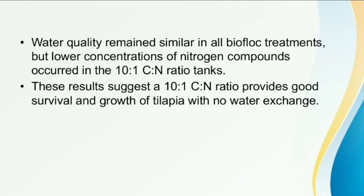Water quality remains similar in all biofloc treatments, but lower concentration of nitrogen compounds occur in the 10:1 carbon-nitrogen tanks. This result suggests a 10:1 carbon-nitrogen ratio provides good survival and growth of tilapia with no water exchange.